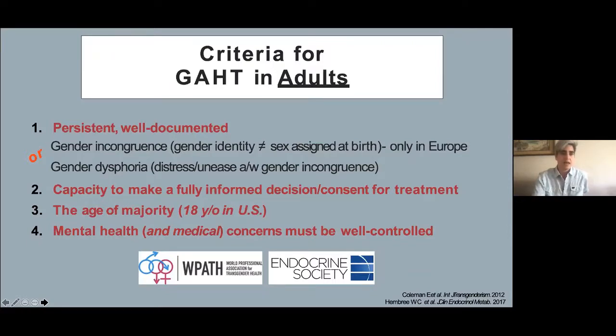And I have dot phrases that I will be giving you, templates that basically go through the pieces of documenting gender dysphoria. So mostly it's a long-term sense of gender being different than that assigned at birth, and some distress associated with it.